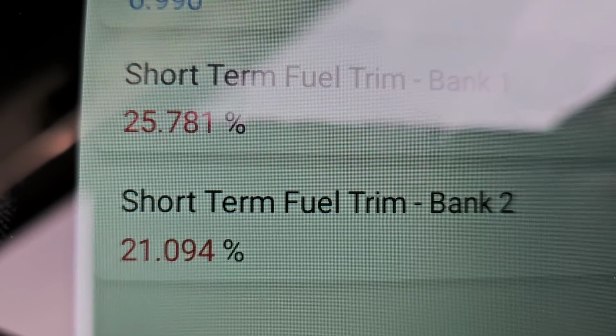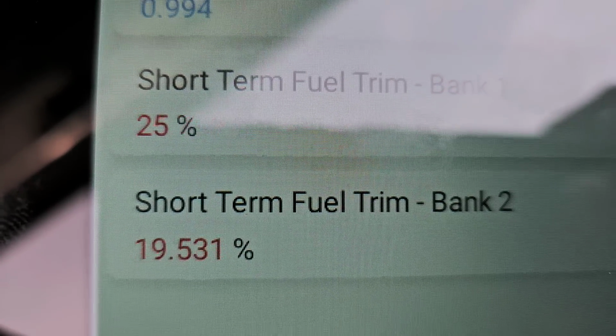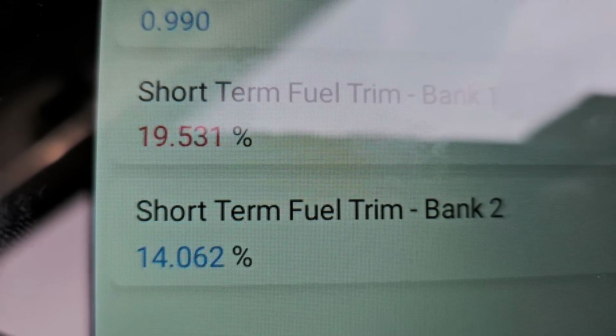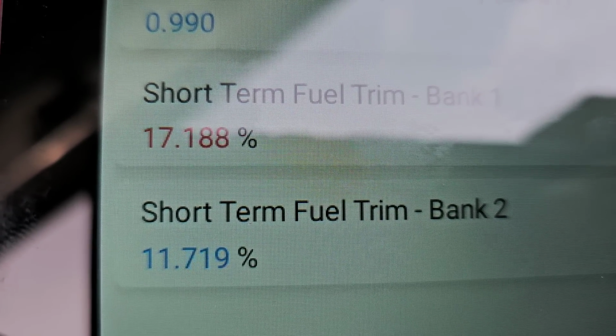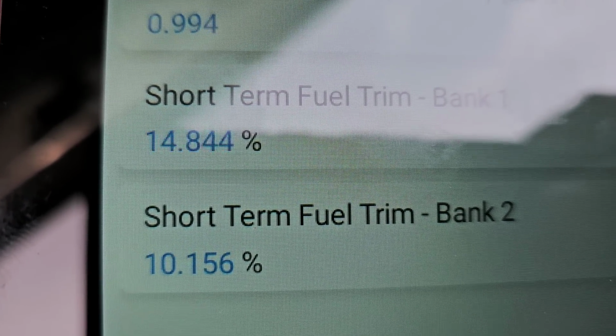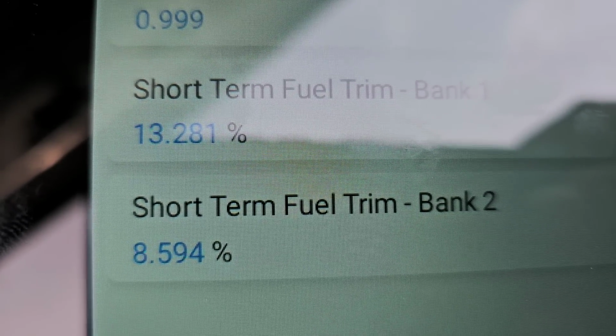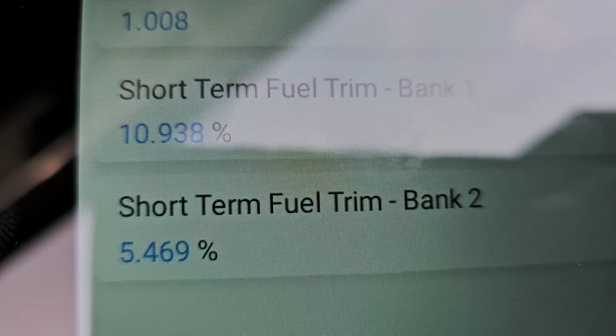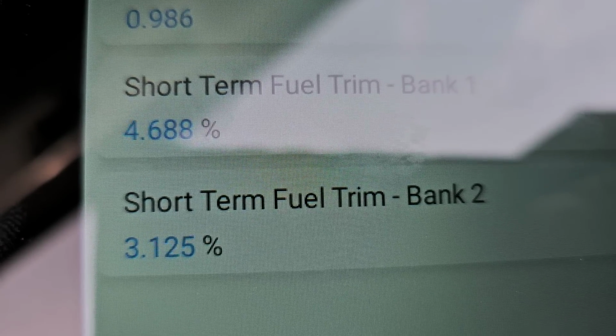Now look at it. It's adding fuel. It was so used to getting excess fuel from that purge that it had to start adding fuel to make up for it. Eventually this will go down to 0, or somewhere thereabouts. +3 to -3, somewhere in that range is considered normal.